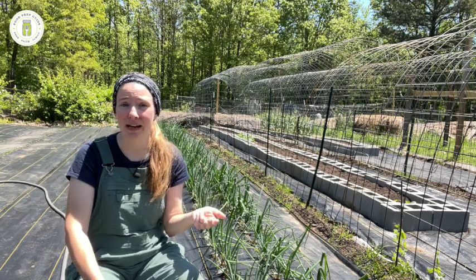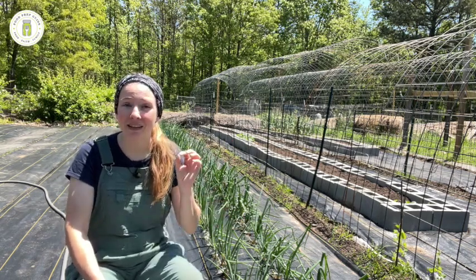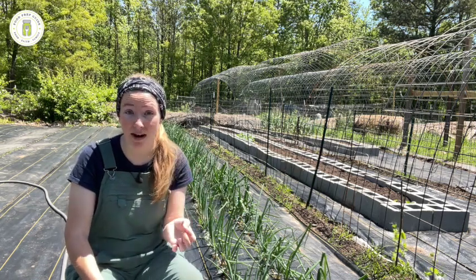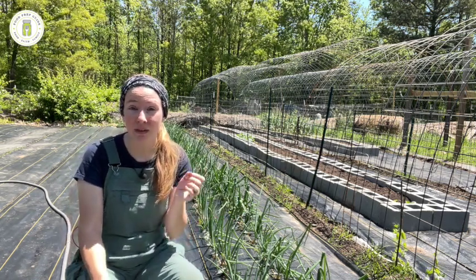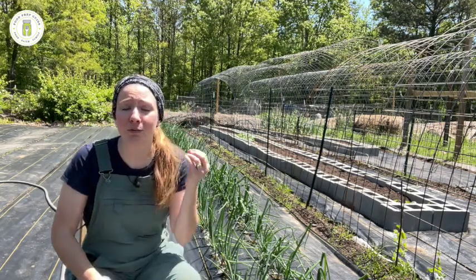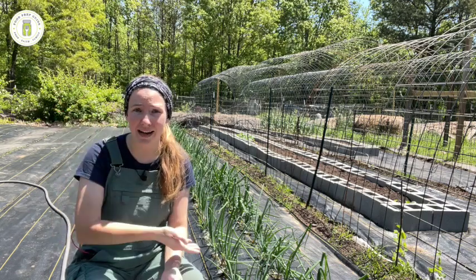Another thing that you can try, I have never personally tried this, but I know people who have, is to plant a pole variety of green beans really close to the corn. Plant the green beans really close to the corn and they will actually grow up the corn stalk as a trellis.